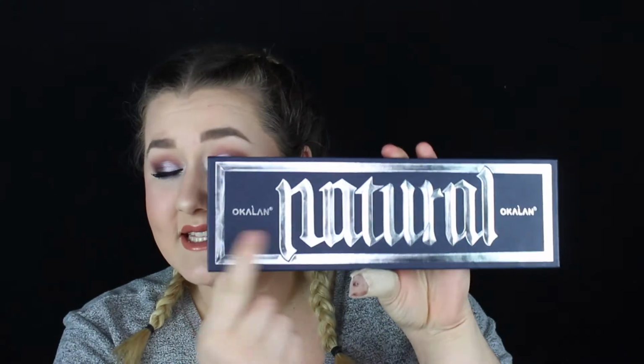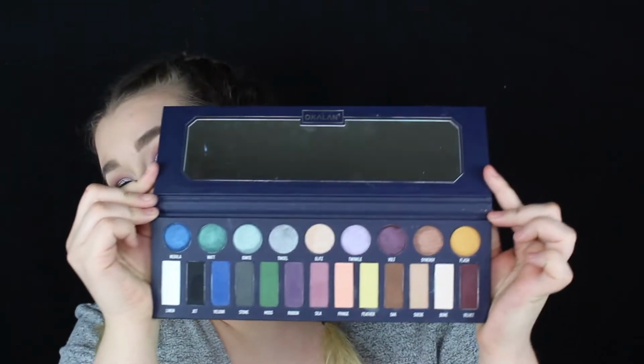So today we're going to be testing out a dupe for it, and the dupe I found is the Natural palette by Okalan. I think that's how you say it. I'll have this one linked in the bottom bar below. I won't be able to link the other one since it is limited edition. This palette is pretty much the exact same as the Kat Von D palette.